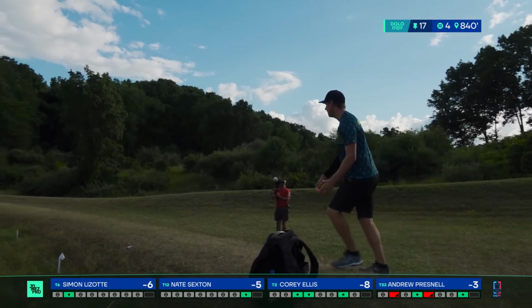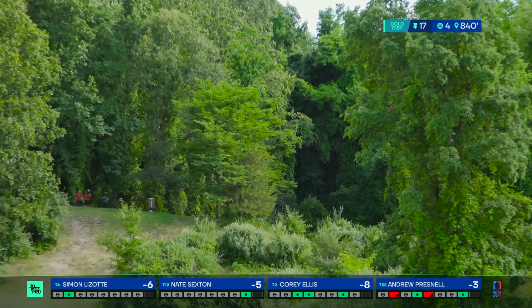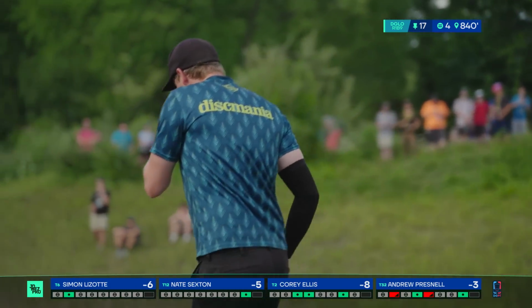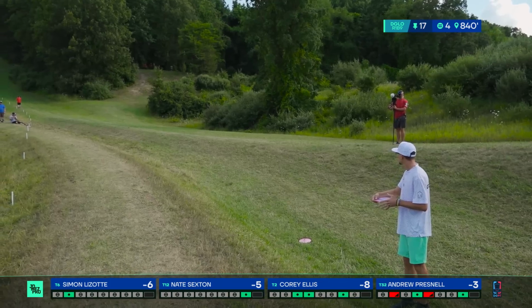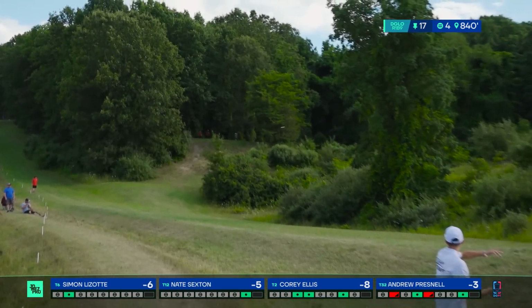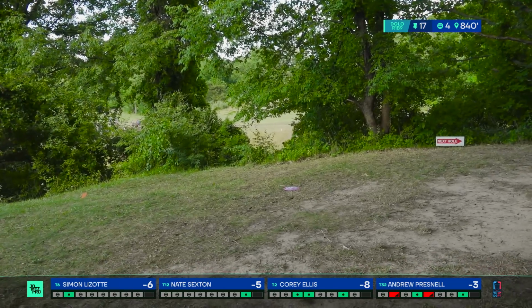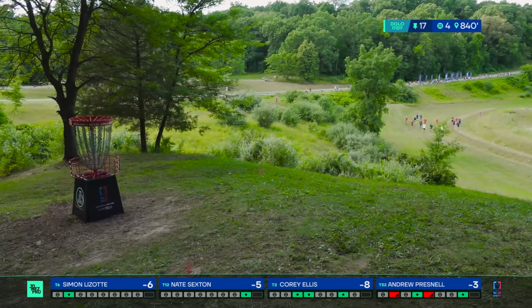So Simon is playing it from the hillside, just enough flatness to be able to get the foot down, and that's dropping really fast. It's going to be a lengthy uphill putt, most likely a low ceiling coming up. Corey, however, in a perfect spot off the tee, and this approach is heading left. It's just a mid-range from down there. That's ridiculous. Is that really a mid? Yeah. Wow. That's ridiculous.